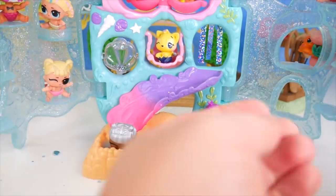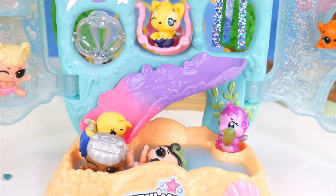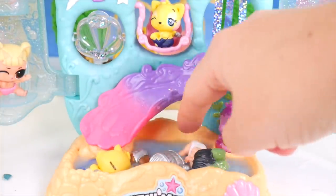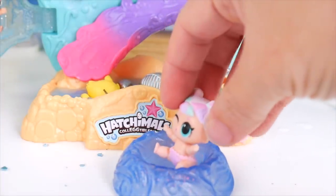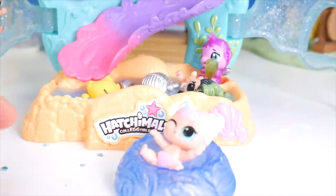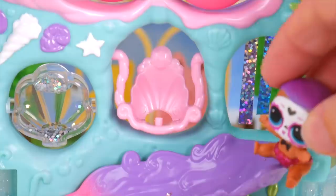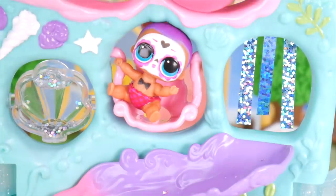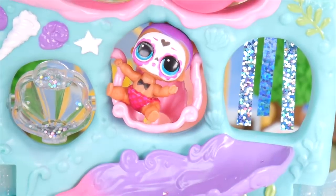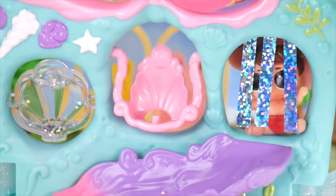Oh, this little one has found a spot to sit. And she wants to go down the slide. Yay! We're having fun in the pool. Huh, but I'm getting a little tired. I'll come in the nest. Oh, and one of the little Hatchimals wants to come with you. All right, because now I want to swing. Oh no, I don't think I fit. Swing up. Whoa! I just want to play in this waterfall.